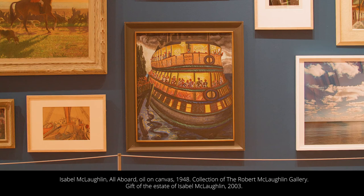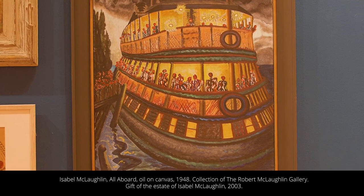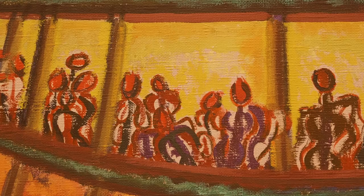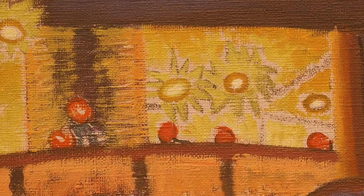Let's move on. This painting is called All Aboard by Isabel McLaughlin. This painting is filled with passengers traveling together. Do you think everyone knows each other? Are they leaving, passing by, or coming in? What could be happening here? Is it a wedding? A boat tour? People going home? People moving or on vacation? Having a party? Since we really don't know, we can make it up.